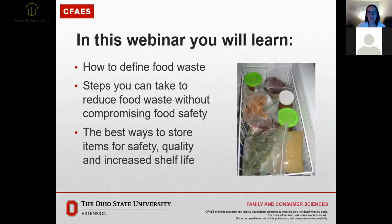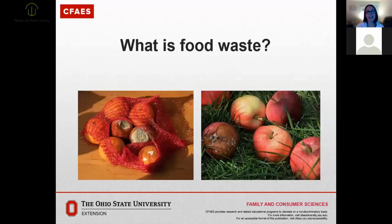But before we go any farther, I do want to establish a common definition of food waste. So just so we're all on the same page, I'll invite you, if you're comfortable, to open up your chat box and share what food waste means to you. What comes to mind when you hear food waste? Yeah, I see throwing away spoiled food.